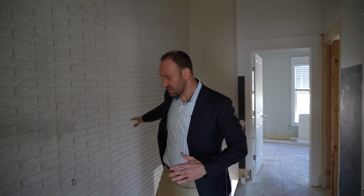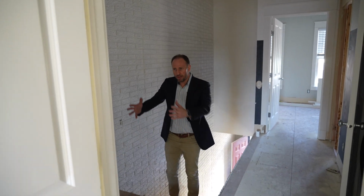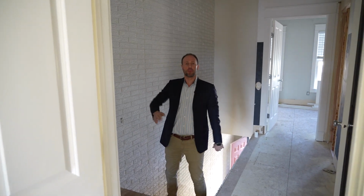I also like coming up these stairs. I'm like, this would be a great place to add some light. So I'm going to throw a mirror here and put a little picture light up above it, which will give just a nice little accent. But what we really did upstairs is going to be in the master suite.